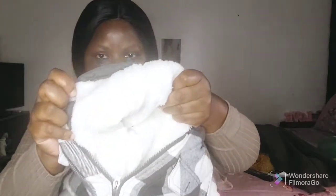$289. It's like a t-shirt on the outside, but inside it is comfortable. So this is my favorite. Like, everything that I bought is my favorite.